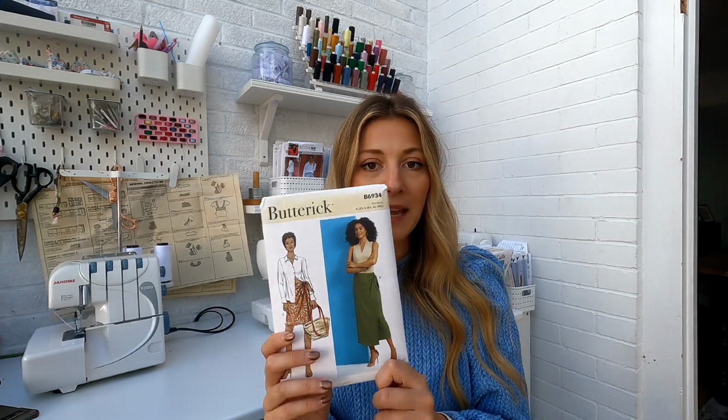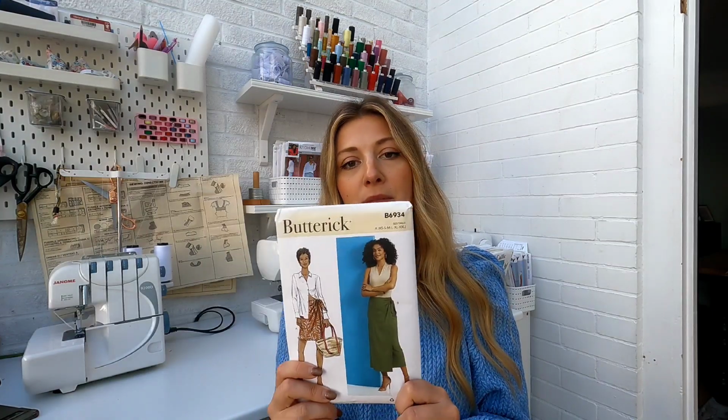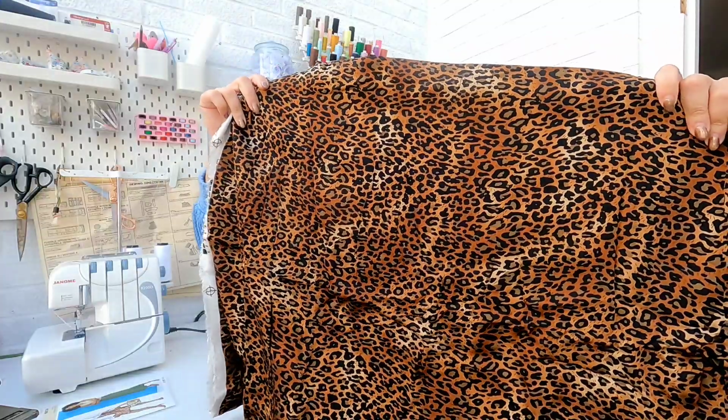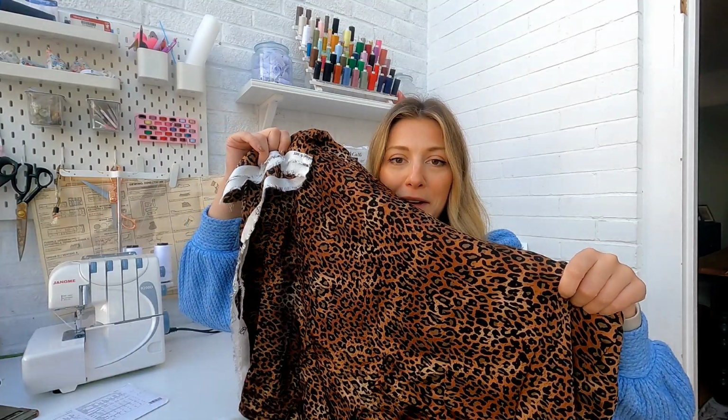So I'm thinking of doing it in a leopard print satin that I got from the Stitch Festival from Fabric Godmother. I will find it. This is the leopard satin that I'm talking about. I think this would pair so perfectly with that skirt pattern. This is a really great pattern. It's really simple to sew. It comes together very quickly, and I just think it will look amazing in this. I'll get so much wear out of it.